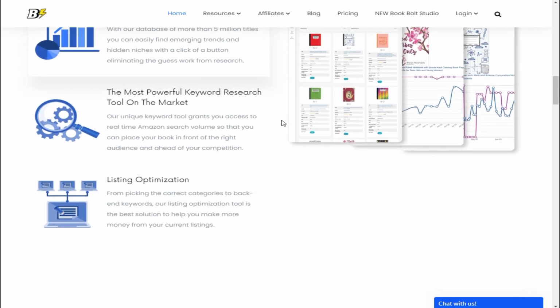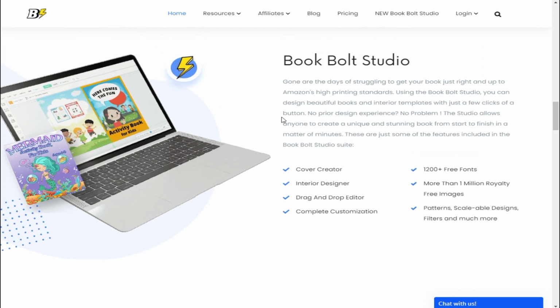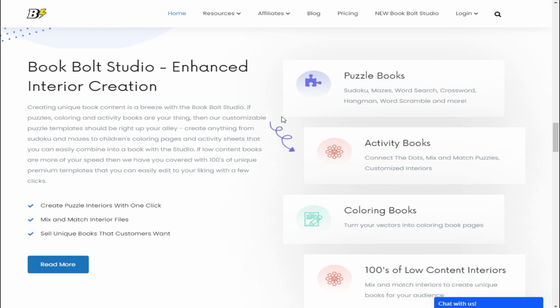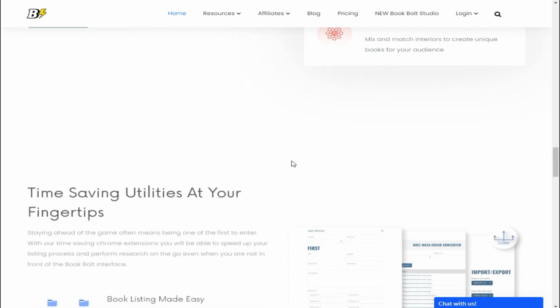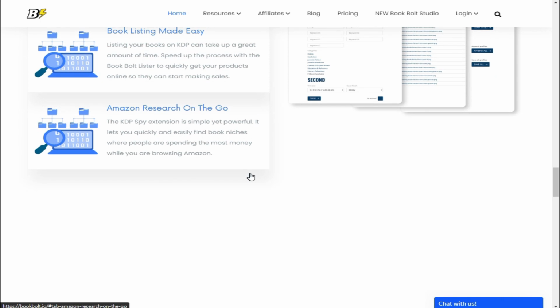So, this book does not simply deal with planners. If you purchase the Puzzle Whiz edition, you can solve puzzles. It is a minor upgrade, but one that is extremely worthwhile. Take a look at all of these planners and other items. BookBolt will have the interiors for you. They have a new and improved designer.